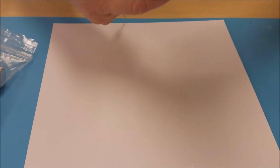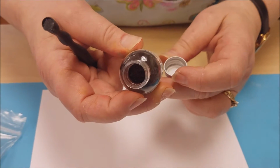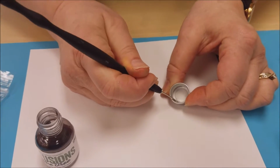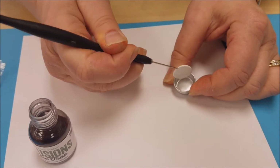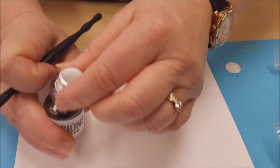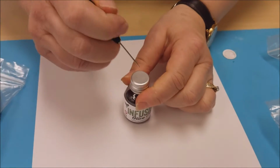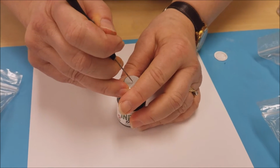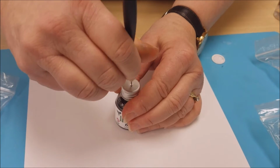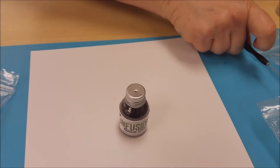So to open your Infusions, you take off the lid. You can see that it's open. You go inside with your very highly technical pokey tool and you take out the liner. You don't want to keep the liner. So you take your tool, you find the center-ish, and you break into the bottle. And that's all you need. That's your shaker. How fun is that?